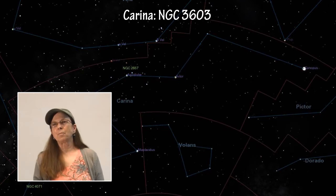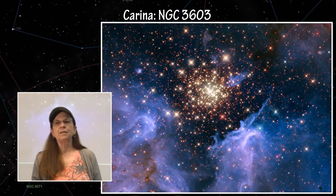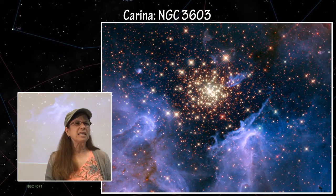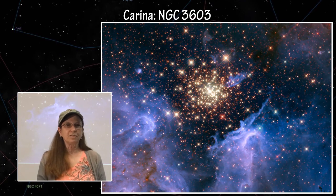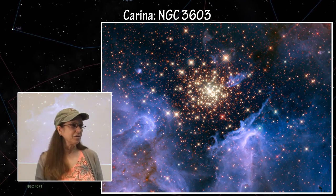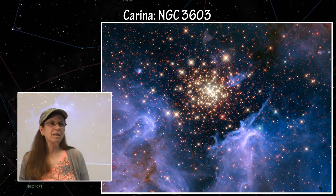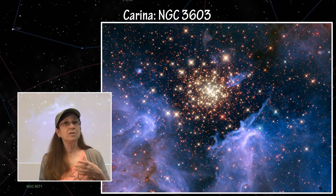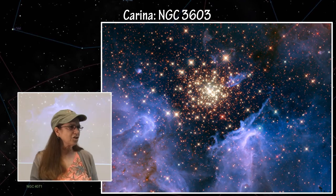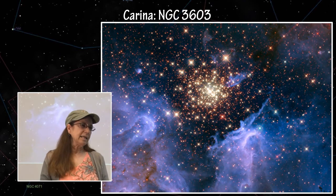Carina has a couple of star formation complexes in it. NGC 3603 is a very young, hot cluster of stars, very massive stars. They are newly formed, let's say 3 to 4 to 5 million years old only, not very old astronomically speaking. They are about 20,000 light years away, which is fairly close. It just happens to be that between us and them, there's a very low visual extinction. That makes them very bright. They're very compact, so they're very easy to see and study.